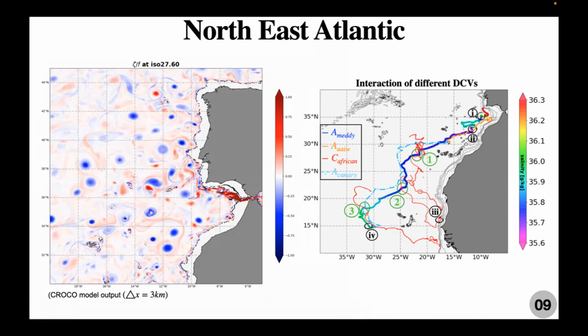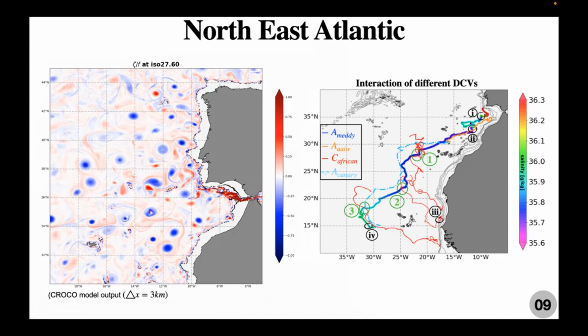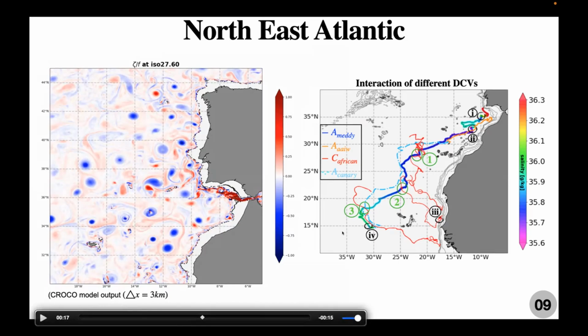This is not the only case I'm showing, first of all. And these anticyclonic MEDDIES, which are generated here, do not have a very quiet life. They are interacting with different water masses in their whole lifetime. For example, this orange one has Antarctic intermediate water, which is generated near the Moroccan coast. Further, it coexists, it doesn't interact, with the anticyclonic eddy having Canary water mass. Further, it also interacts with these African cyclones. And it is really interesting to see that this anticyclonic MEDDY does not have as quiet a life as we might think.